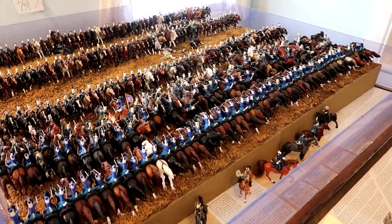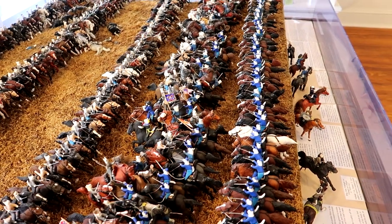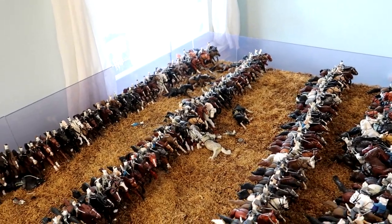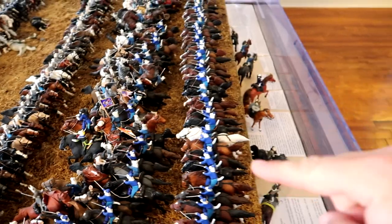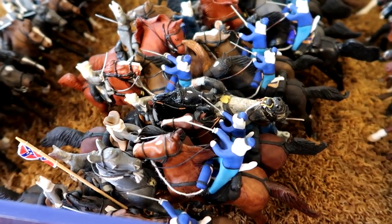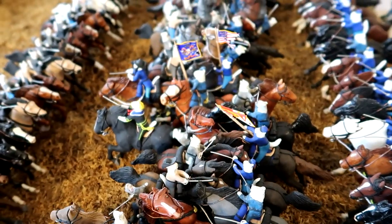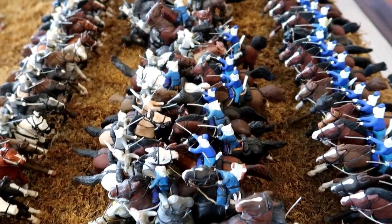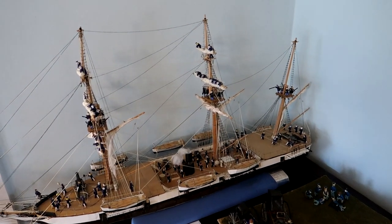This is another skirmish that occurred in Gettysburg. You can see they actually use the larger style of cats here. I guess these three rows are all Confederates, and then you have the Union right here. They're clashing here in the middle, where you can see them engaging in hand-to-hand combat with their swords, trying to break through the other line. Very intense stuff. This is the USS Housatonic here.